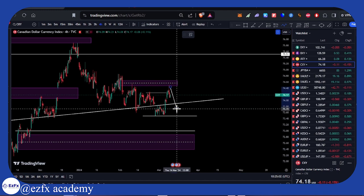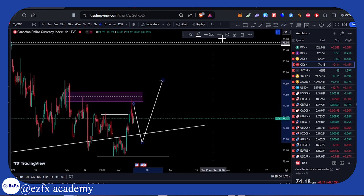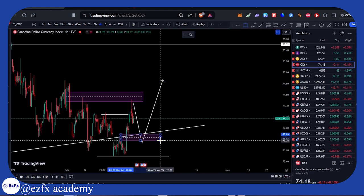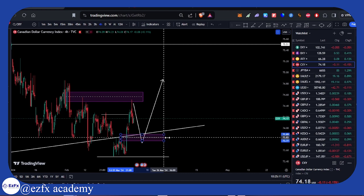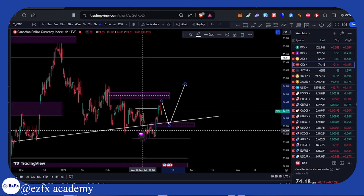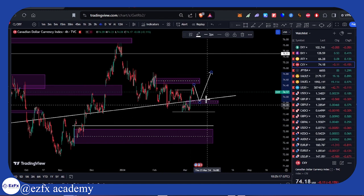However, there's every likelihood, let me just quickly mark this out, for us to see price get into this fair value gap, around here, or let's just mark somewhere around here. There's every likelihood for us to see price get into this fair value gap, then get a rejection, and then we get to see price move towards the upside.